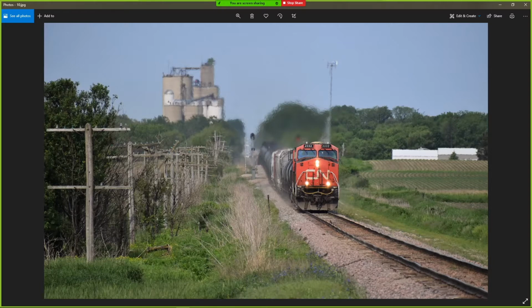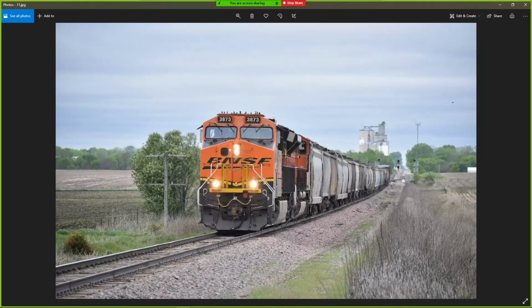Deacon Road, east of Jessup. You're looking at the signals for the east end of Jessup right here. Correct. And then this is the same location, but on the north end of the tracks. And this is the only shot I have on the north end.